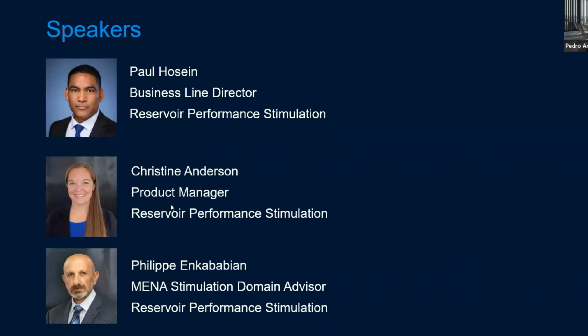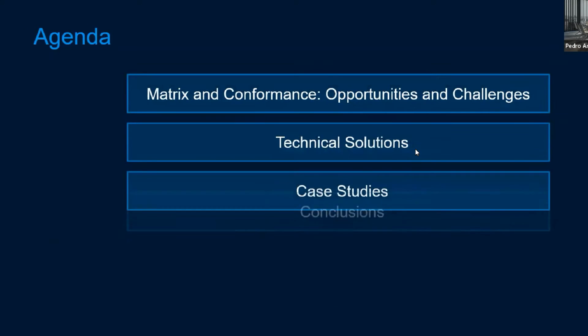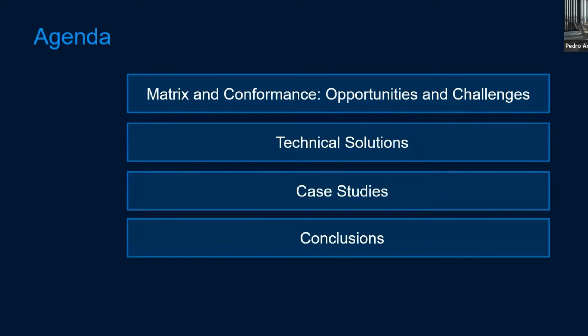So now let's move to the agenda of what we're gonna be covering today. First, Paul will start with the introduction of the matrix stimulation and conformance, basically covering opportunities and challenges. He will be followed by Christine, who will be taking us through the technical solutions. And then we will be closing with Philippe presenting some case studies and wrapping up the presentation.